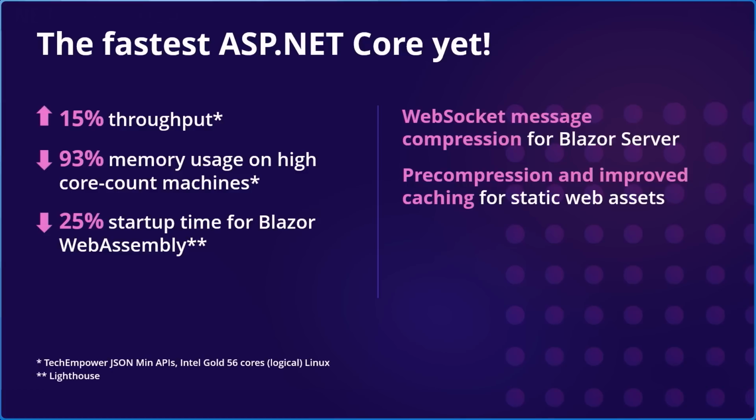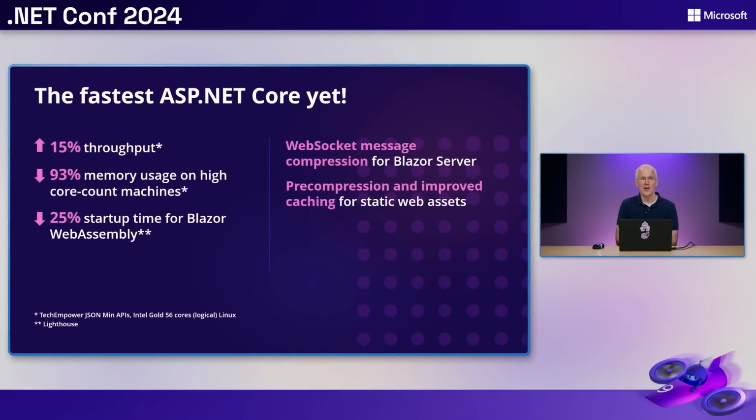We're seeing them start up 25% faster on the Google Lighthouse scores. And your Blazor Server apps are more responsive thanks to WebSocket message compression. Your static web assets, like the static files in your app, are automatically optimized with pre-compression and fingerprinting so that they can be efficiently downloaded and cached.